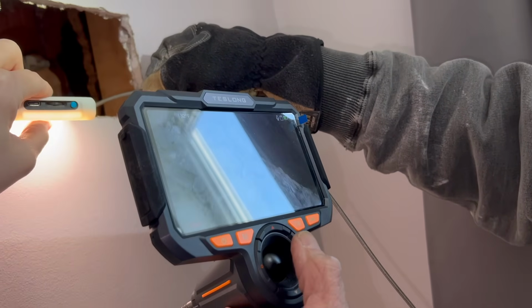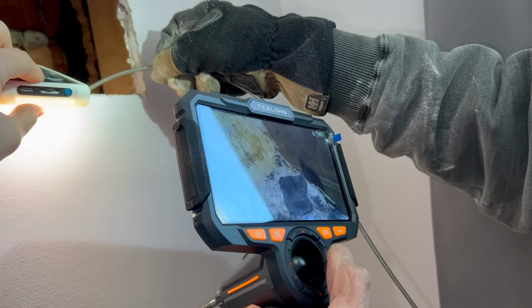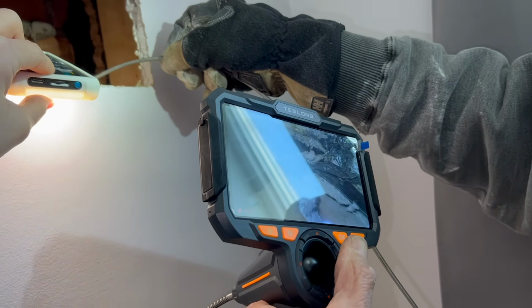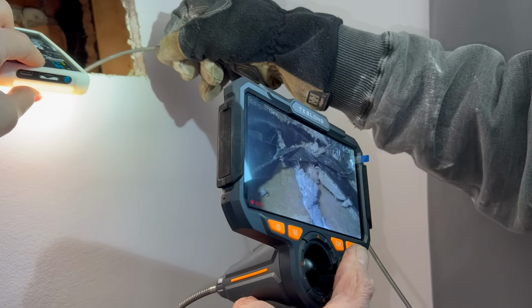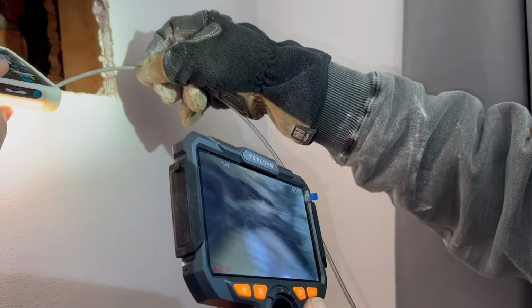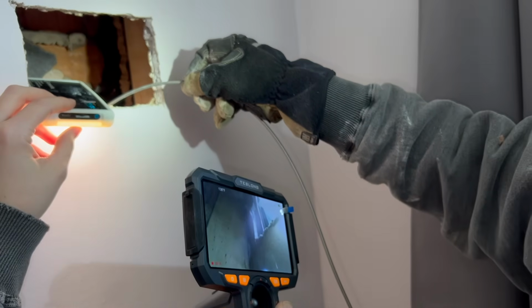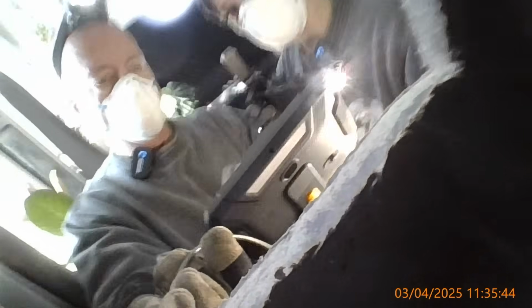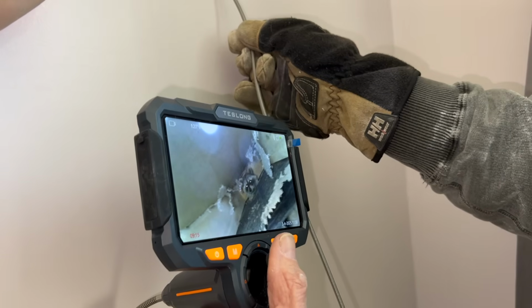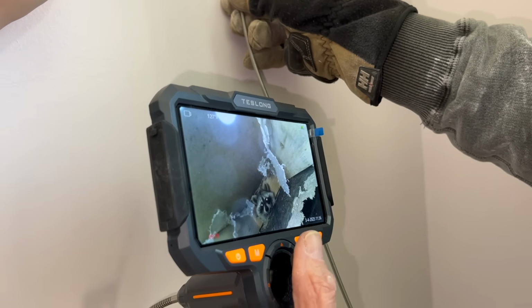One last check. You can see all the insulation has been compacted down between the joists. She's chewed out a lot of the Tempest, the black material that's inside the drywall. And look back out at us. Okay, Mom. You're gonna get your babies back.